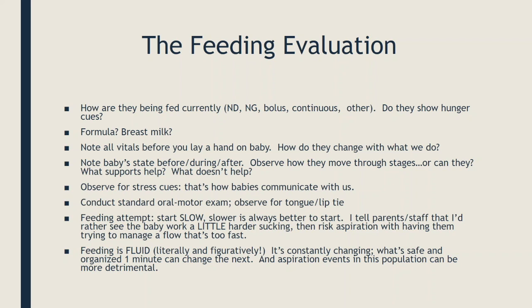Note the baby's state before, during, and after your evaluation. Observe how they can move through the stages of being, sleep to wake and then back to sleep. Can they move through those stages? What supports help them get to that alert state? What supports don't help them?